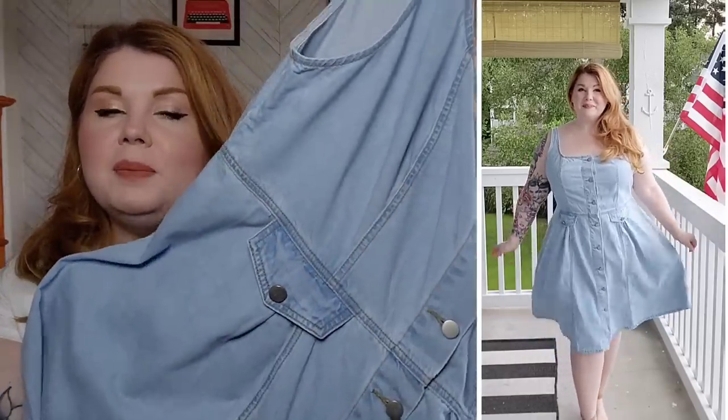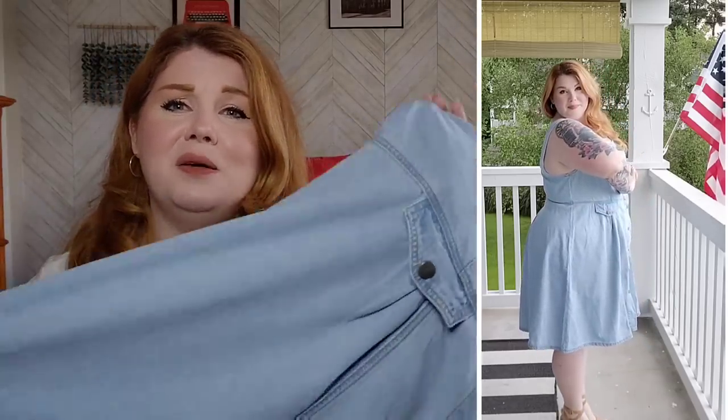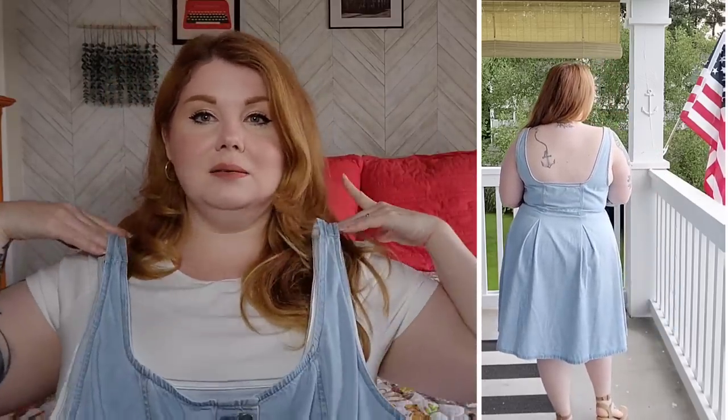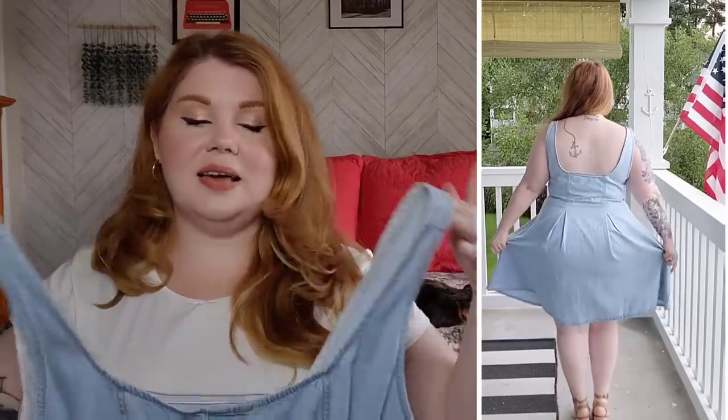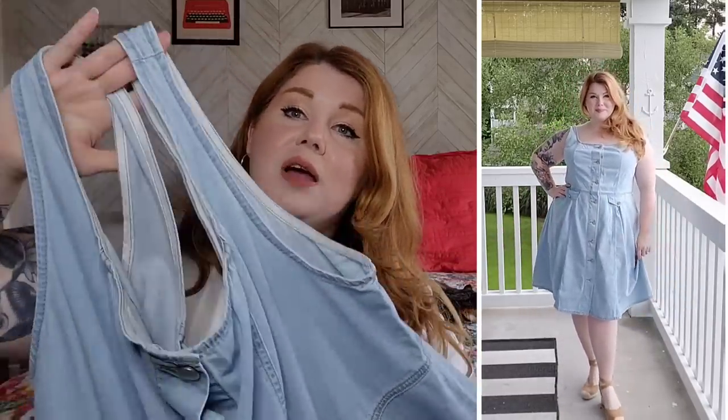Love the button front because it's a fit and flare, so you don't have to worry about those buttons pulling and all of that. It's just an adorable dress. I mean, I love it. And in the fall, you could even layer it. You could put a white top underneath if you want to, just like this. You could put a sweater over it if you wanted to, a cardigan, anything you want to do with it. In the summer, I think it's really pretty on its own. Just those straps are just a hair too big, so it kind of droops a little bit.